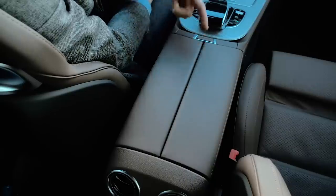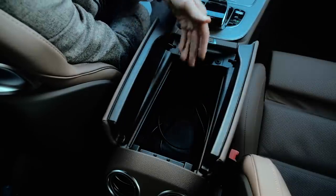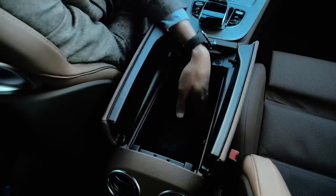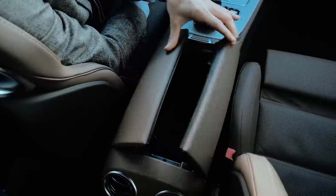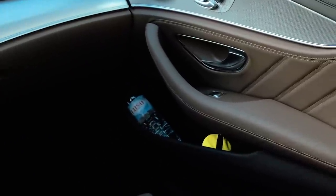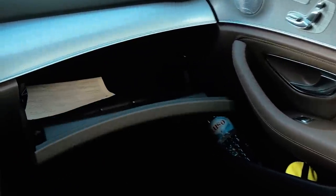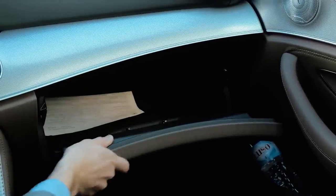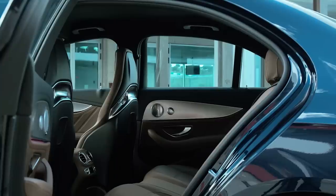Storage space in the middle part is one of my favorites because it has this nice opening mechanism. More USB support is there, and you can of course tidy up the cables, and then you have some reasonable space to store your stuff. There are also storage spaces inside the doors for water bottles, and here the glove box slides down smoothly, and well, there's not too much space in here. I mean, we can live with that. So what about the rear?